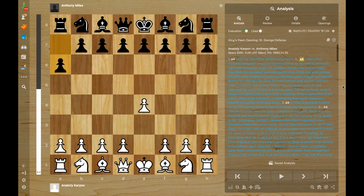Tony Miles is the first English GM, and he is known for his flamboyant, risky style of play. And he chooses a6 against Anatoly Karpov. Ultimate disrespect. So, as you can see in the notes written by Anthony Miles, "I watched Karpov's face as he returned to the board. There was no reaction at all." The shocking thing is that there was no reaction at all.